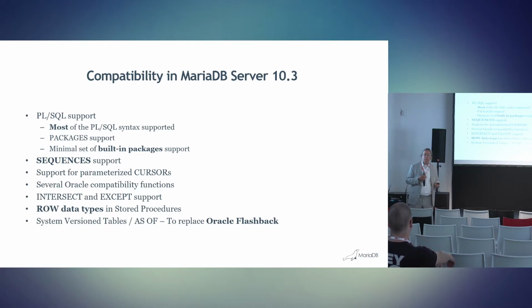We support some of the enhanced Oracle SQL syntax, but not all of it, so a migration effort is still necessary. Even if all the PL/SQL procedural code is there, you still need to migrate parts of the SQL statements, probably. The likelihood is strong for that to be the case. We do support sequences, which eases things a lot. Intersect and except, not much used, but you do see them now and then in Oracle applications, so sure, we do support them. Row data types and things like that.